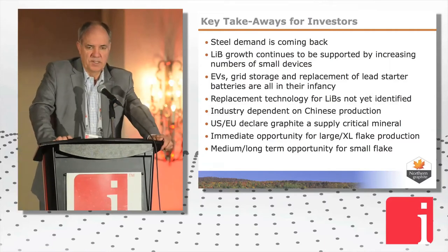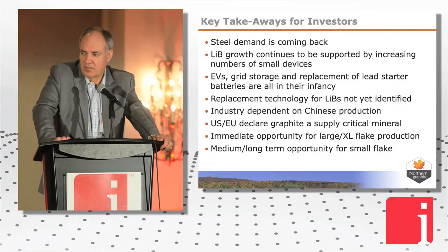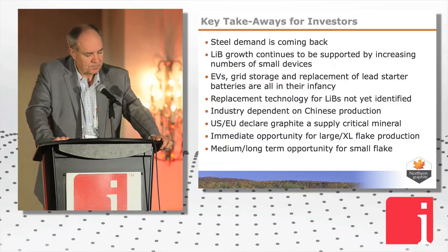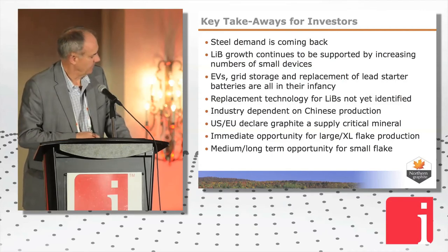The replacement technology for lithium-ion batteries has not been identified yet. There are many, many candidates out there. You can't open the paper these days without seeing another one. But I would just remind you that lithium-ion batteries went commercial in 1993. They didn't get widespread acceptance until the early 2000s, and we're still working out the bugs. So the replacement technology for lithium-ion batteries is not where they were in 1993 yet.